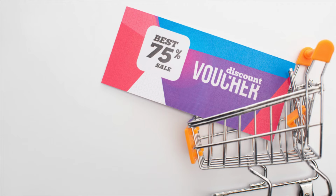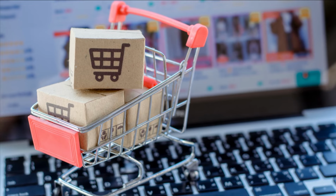Let's go! If you have a voucher or a promo code, follow these simple steps when shopping online. Here's the screen record tutorial on how to do this.